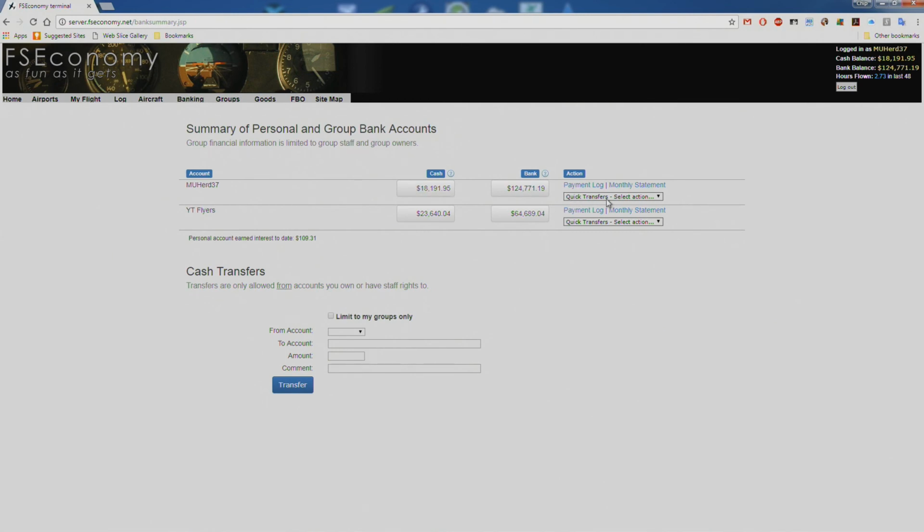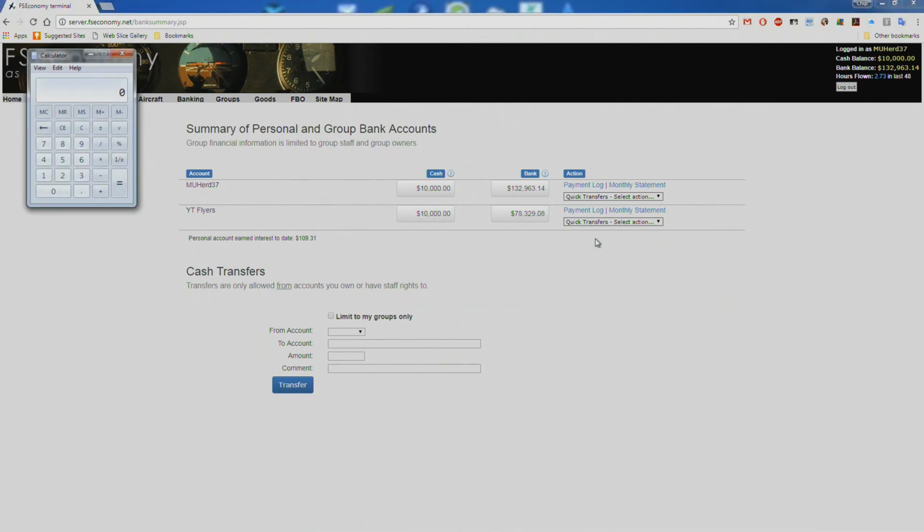Let's look at the banking here. Put them both at 10,000 because we're doing quite well. 132,000. A lot of that because of Tucker lately, killing it. Plus 963 and I totally screwed that up. 132,963.14 plus the 78,329.08 and the 20,000. So we're up to 231,000.